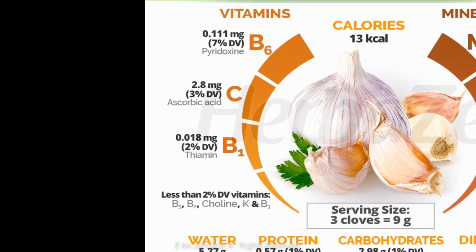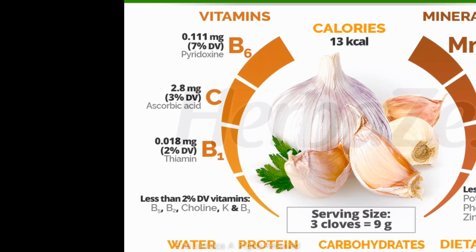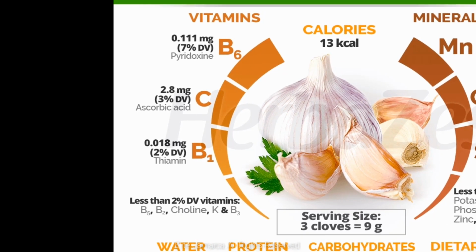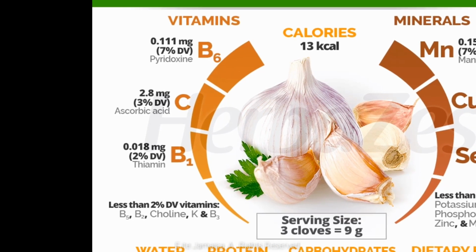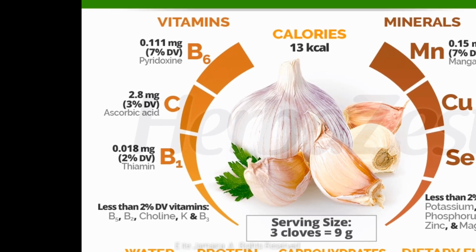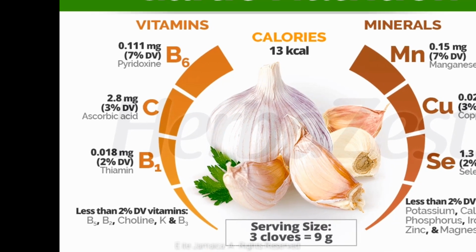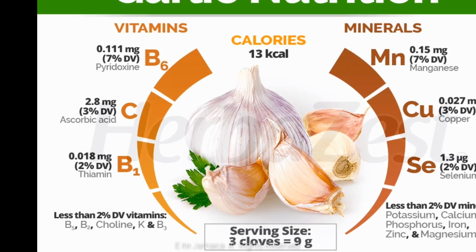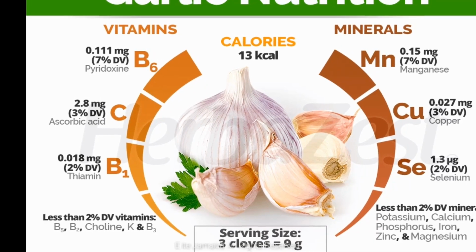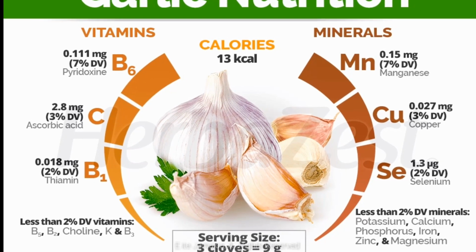Number 1. Garlic is highly nutritious and has very few calories. A single clove, that's 3 grams of raw garlic, contains manganese, 2% of the daily value, vitamin B6, 2% of the daily value, vitamin C, 1% of the daily value, selenium, 1% of the daily value, and fiber, 0.6 grams, and this comes with 4.5 calories, 0.2 grams of protein, and 1 gram of carbs.